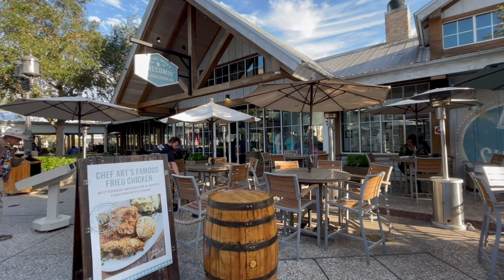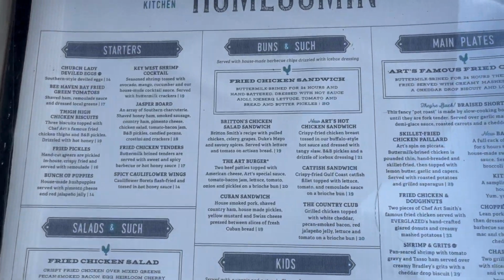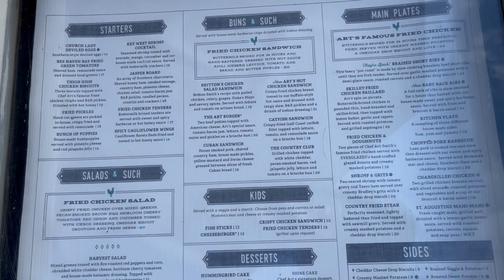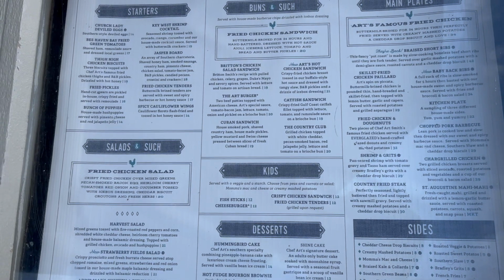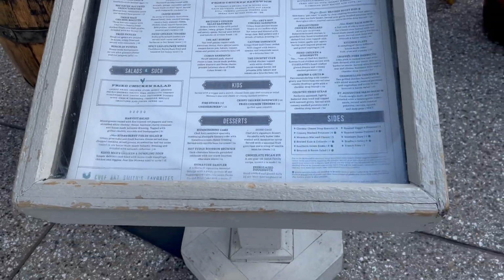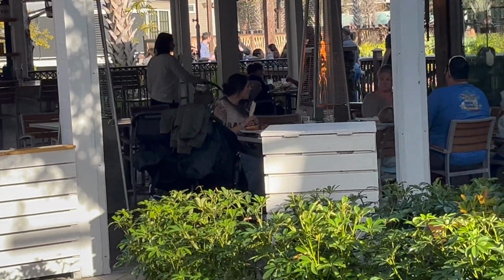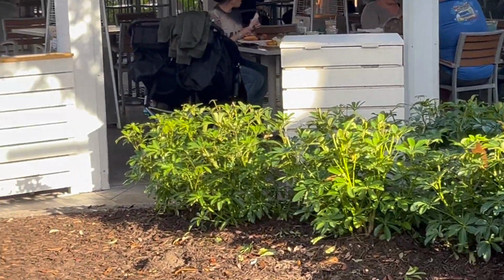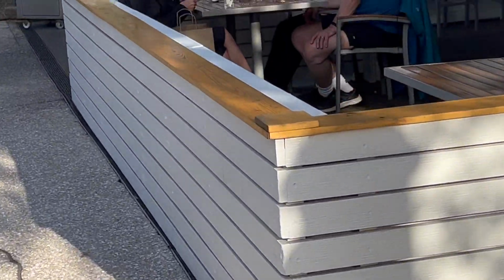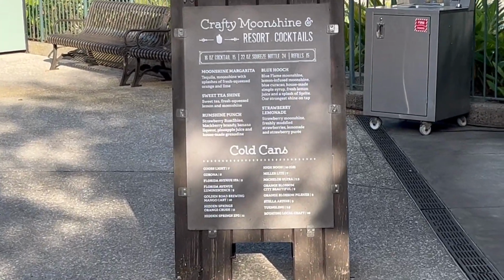This is Chef Art Smith's Homecoming Restaurant, and their specialty is American comfort food. Fried chicken, baby back ribs, chicken and donuts, ooh, shrimp and grits. Well, it might be comfort food, but it's also got a bar. Not unusual to have adult beverages available, certainly here in Walt Disney World.